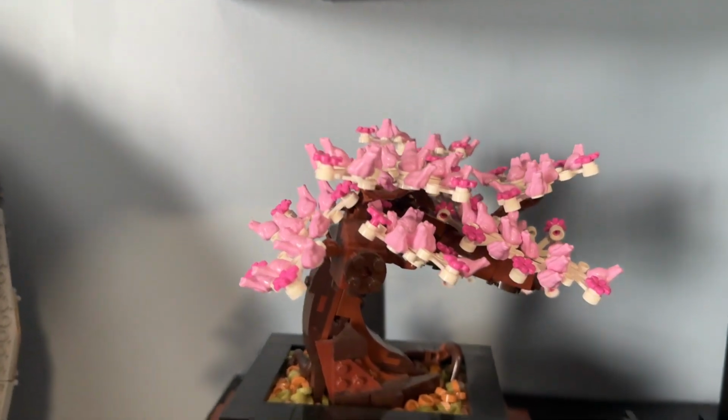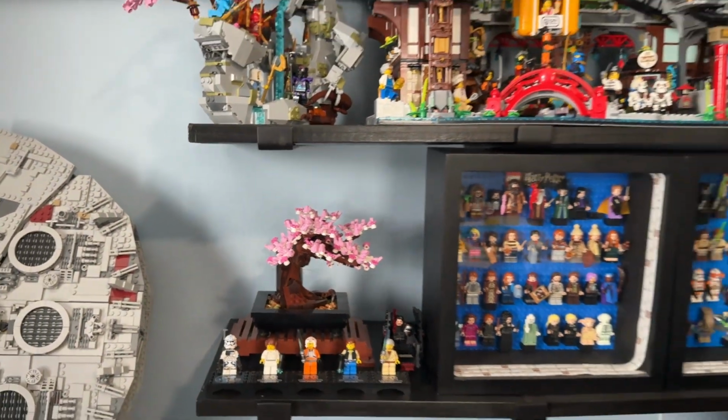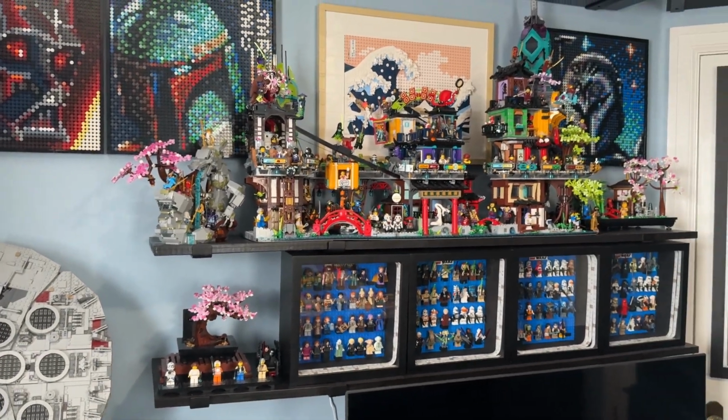And then below it, we've got the bonsai tree. Again, this is not really Ninjago themed, but I thought it fit in really nicely with the Ninjago stuff, so I'm really happy with it.